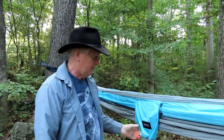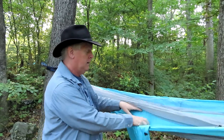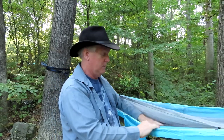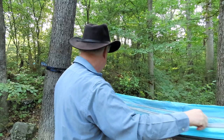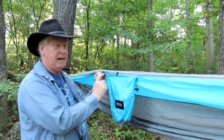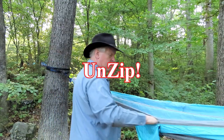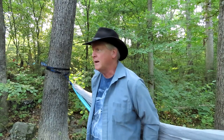And now the bag the hammock was in stays on the hammock. And now the hammock is ready to go. There are zippers on the mosquito netting, so we unzip this. And we're in the hammock.